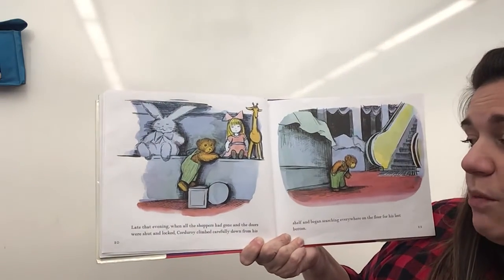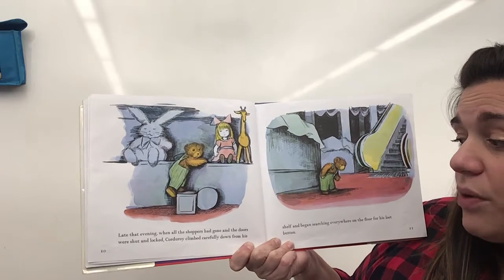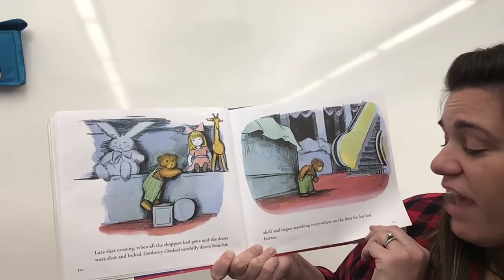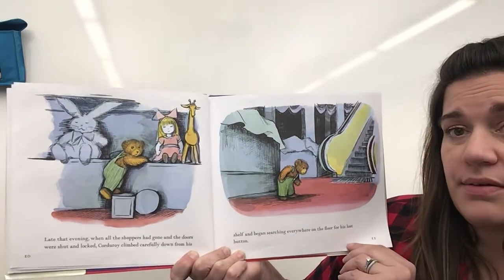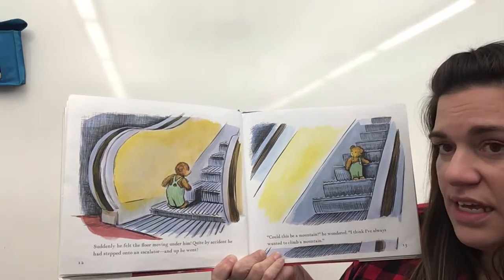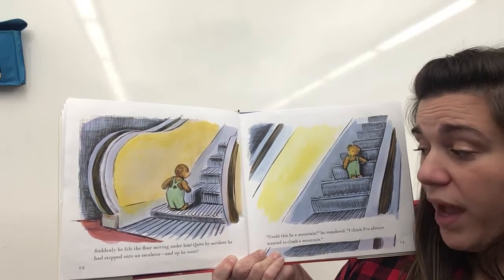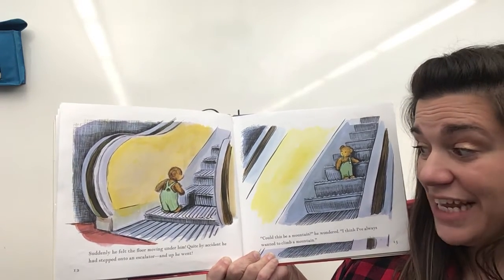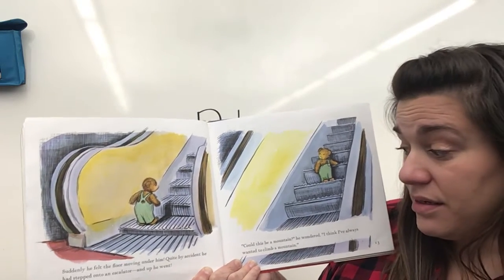Late that evening, when all the shoppers had gone and the doors were shut and locked, Corduroy climbed carefully down from his shelf and began searching everywhere on the floor for his lost button. Suddenly, he felt the floor moving under him. Quite by accident, he had stepped onto an escalator, and up he went.